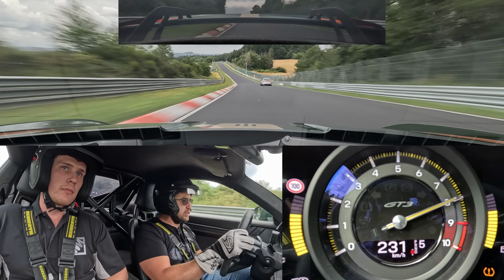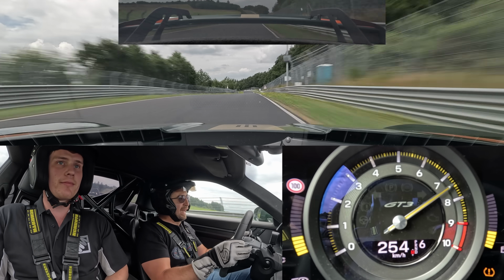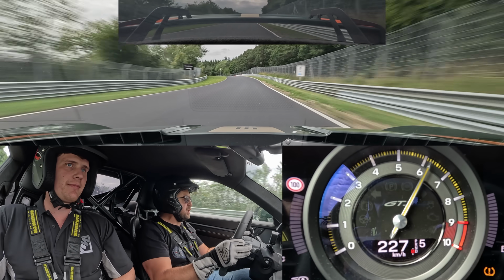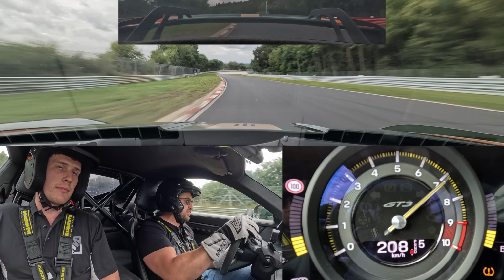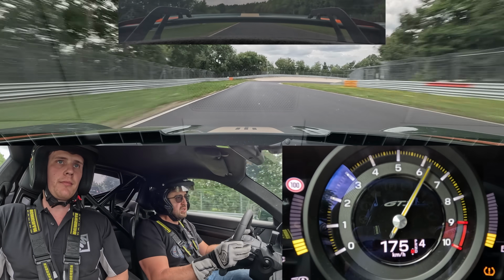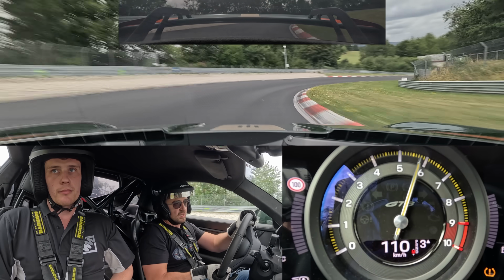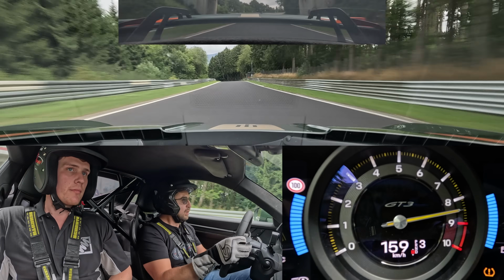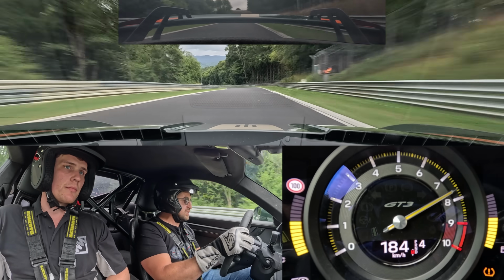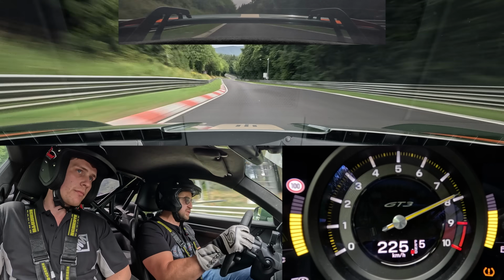GT3 versus M2. Survived. Sorry, I had to do that reference. The braking is also so much better. Ooh, I don't know the speeds we're doing because I have a GoPro in front of me. And I'm sure people can compare. I can brake also much harder because the front end is much more settled now. Oh, this is good. This is really, really good.